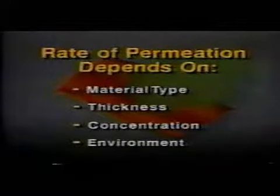Most compatibility charts are based on material resistance to either permeation or degradation. However, selection must always be based on permeation data. If such data isn't available, a response should not be made.